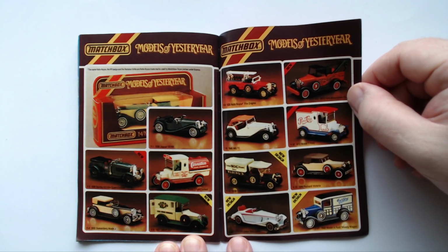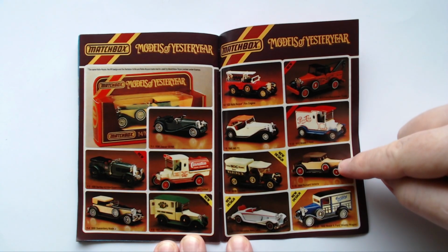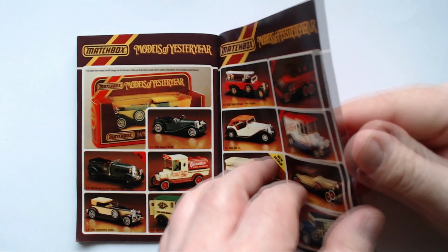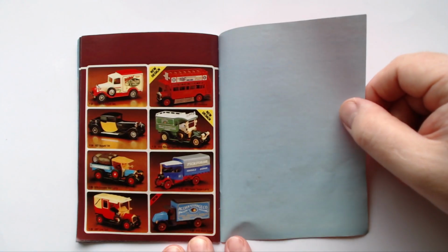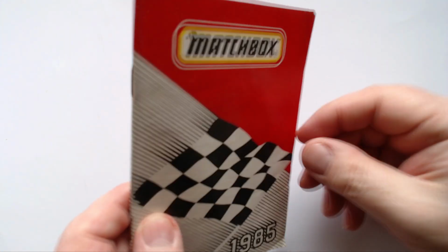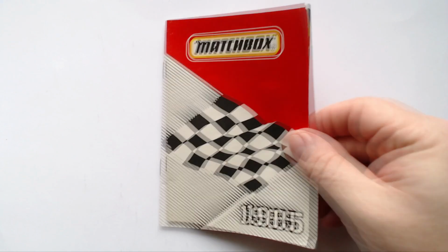Models of Yesteryear. I think I had that one. I'm not sure about any of the others. I think I had a red and black one, but I can't see it there. No. Okay. So that was the year that was 1985. Let's move on to 1986.